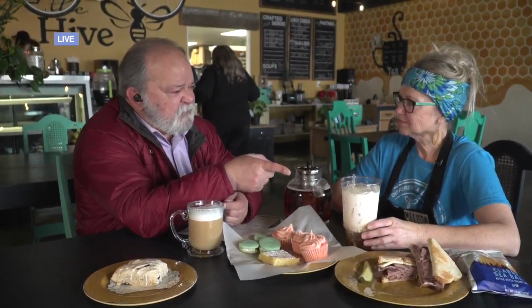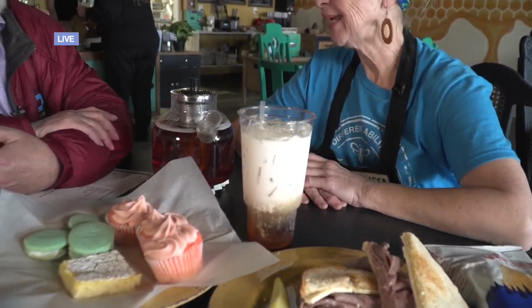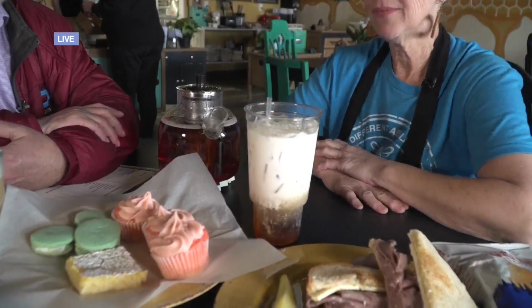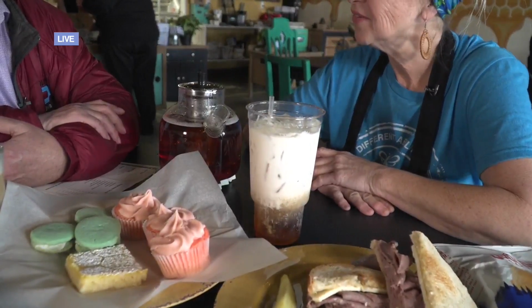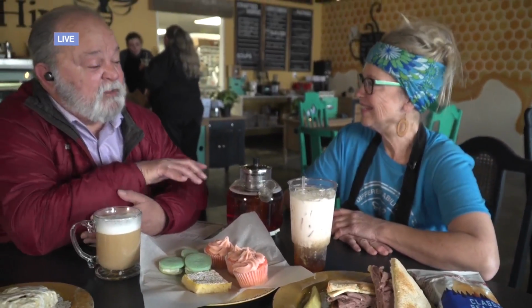You have your hand on something new, is that right? Yes. So this is our signature drink here at the Hive. It's called the Queen Bee. It has a cream soda base, of course it has some cream in it, some honey flavoring. It's very good. So you can try that. I like that, the cream soda base. You don't find that around too much anymore. No. So we like that.